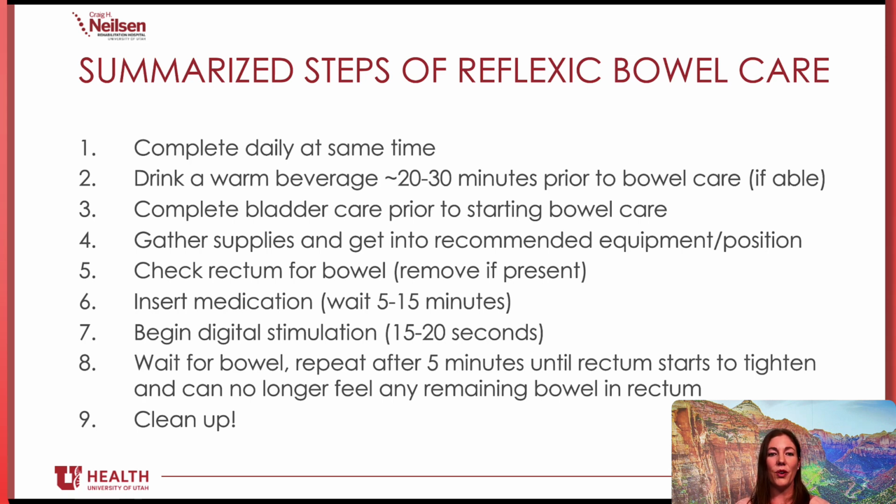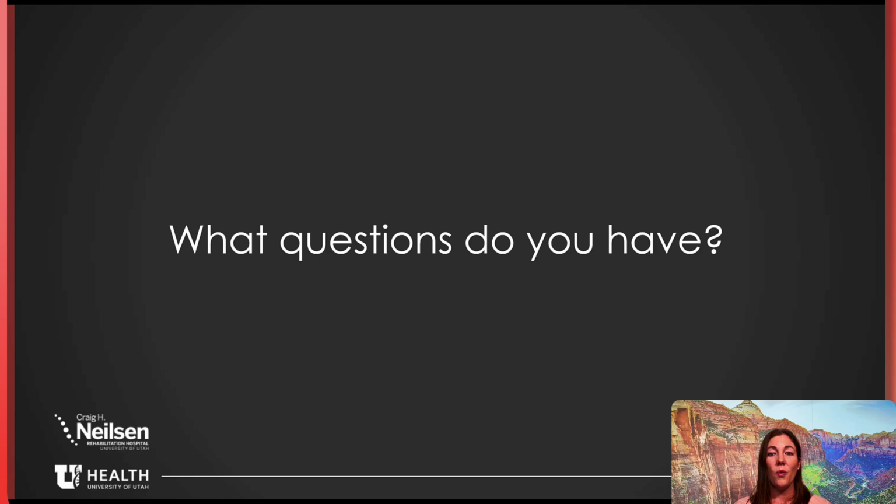And hopefully good bowel care will help promote you being able to do things and not being worried about having bowel accidents. What questions do you have?